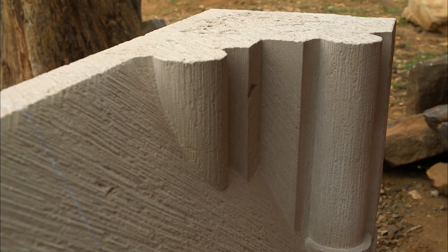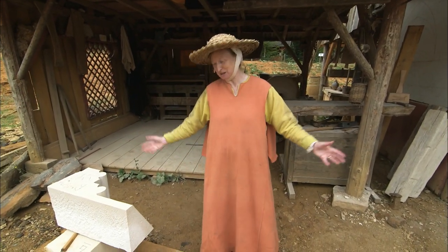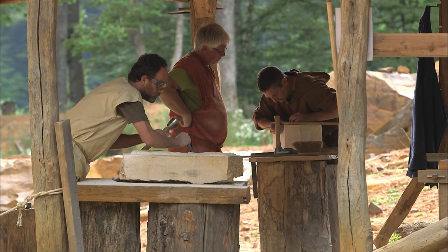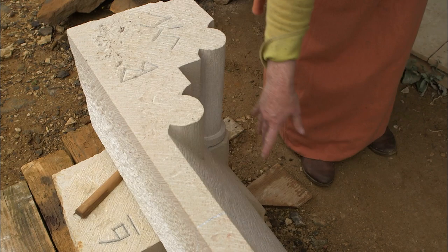Well, it's more than two stones now. We've got 1, 2, 3, 4, 5, 6, plus those two that were here before. But we've got 34 in total to do, so the Mason's Lodge, you can hear it, is ringing with people working. And when you look at them, I mean, the intricacy, the complicated nature of this stone carving, it's no wonder it's taking so long.